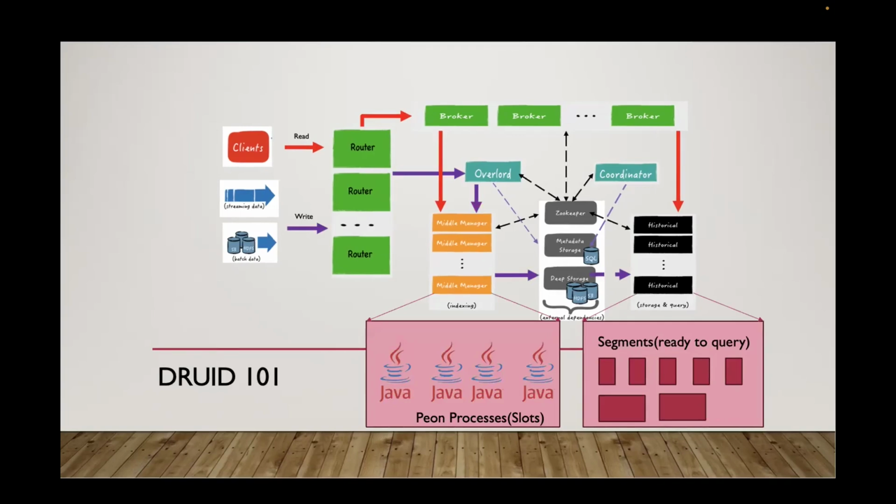I said we will talk a lot about these 2 processes, right? Orchestrator, historical data, and coordinator. So, middle manager: what internally happens is every time you have a task, the middle manager process will open up a new JVM process. So if you have 4 tasks to do on this machine, there will be 4 JVM processes. We call it 4 slots. So if you have 4 slots, you can only make 4 JVM processes there, 1 JVM process per slot, and you can run 4 ingestion tasks parallelly on this. If you want to run more, maybe open up more slots, put more JVM machines, you can do more ingestion tasks parallelly.